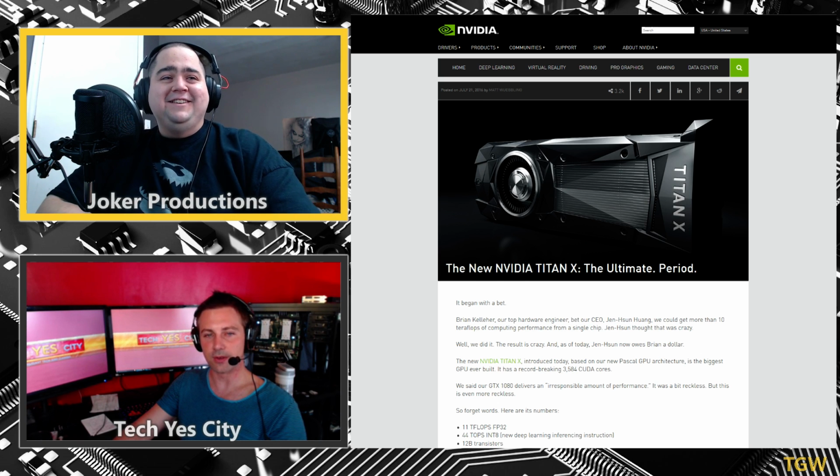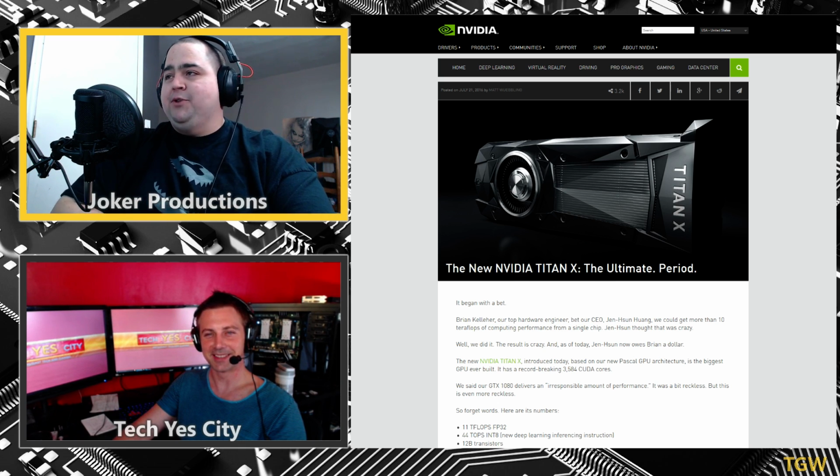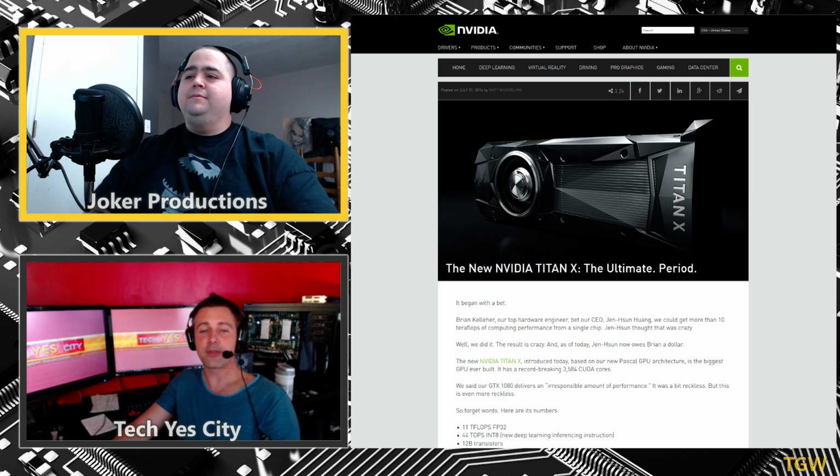Well, the Quadro apparently does. It's Quadro 6000. But the full GP102, that's basically what this is, just a cut down GP102. It's got GDDR5X on there, which is kind of disappointing that they're putting 5X on there.